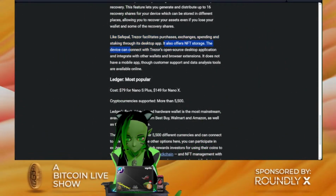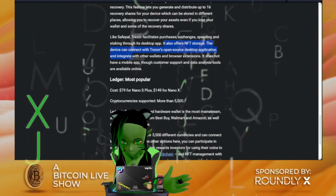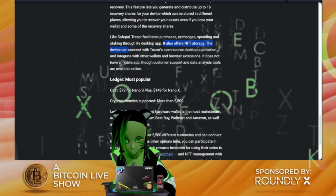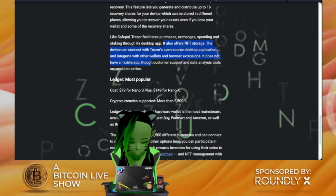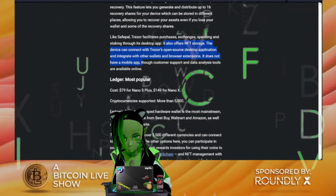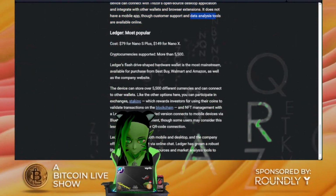It offers NFT storage. That's nice. And it connects to Trezor's open source desktop application. That's nice. Open source is always nice to see. And other wallet and browser extensions. Okay, cool. It does not have a mobile app, though customer support and data analysis are available online.